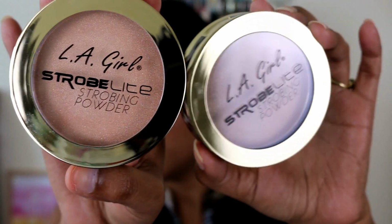These are the LA Girl Strobe Light, and I have swatched them before. These are highlighting powders basically, so they have a variety of shades. I have two here, 50 watt and 80 watt. So you can see this one is 80 and this one is 50. So the intensity is a little different.